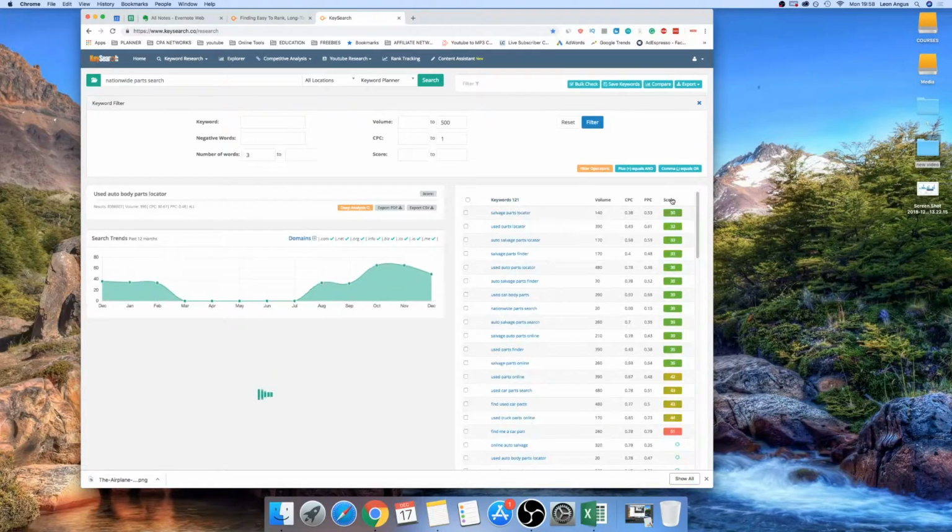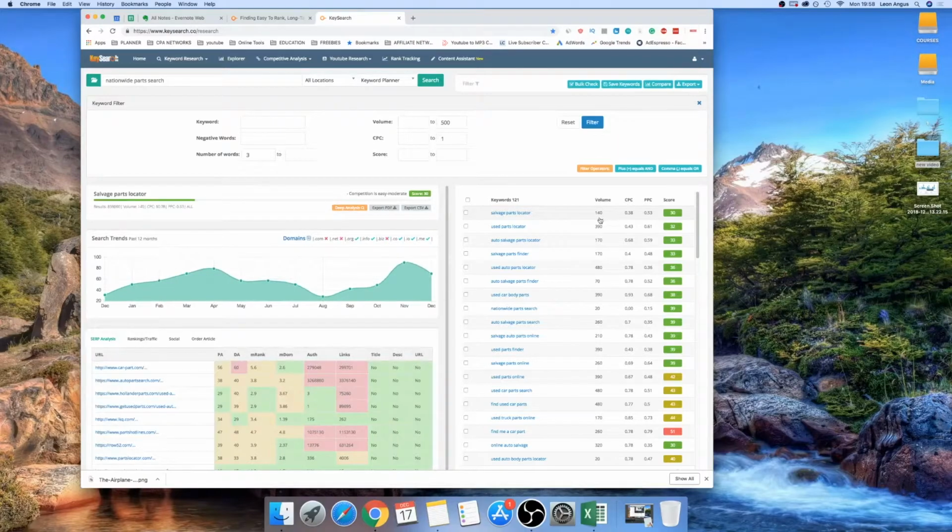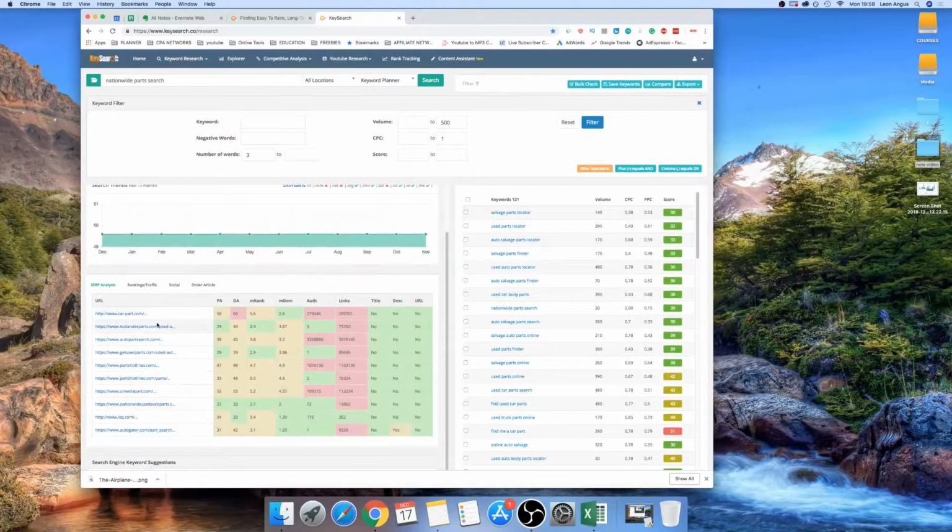So these are all keyword ideas. So as you can see, salvage parts locator, 140 searches per month, and then you can go and check the sites that are ranking. So this is a very authoritative site, number 1, and so are these other sites. So sometimes you may find that it's not giving you the best exact words, or, you know, the lowest sort of domain authority sites as competition. It might still give you like a 30 here, which obviously is not good enough for certain things.